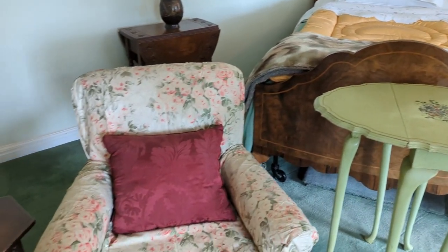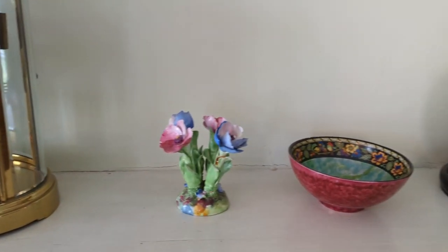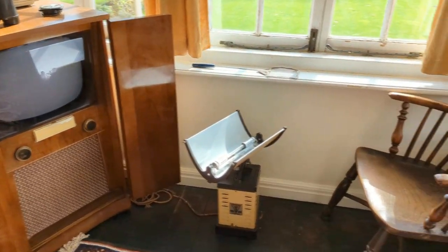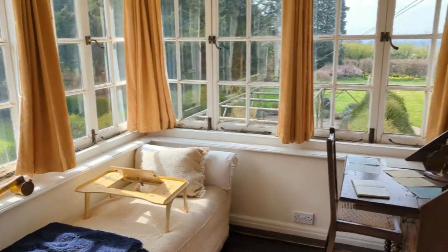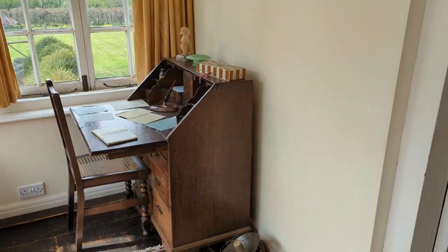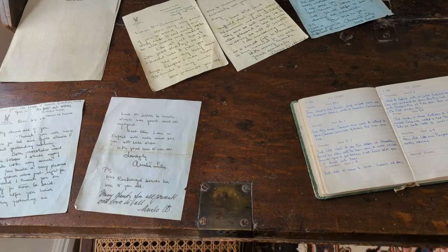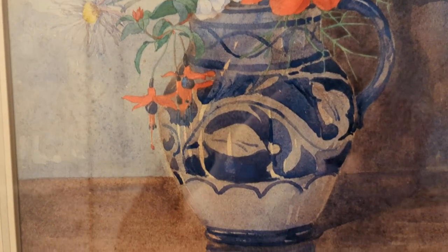Please enjoy now all the elegant and pretty rooms of the house. The house is filled with the original furniture and all their personal belongings, so please enjoy them. If you walk around the house, you can still feel their presence because everything is kept the same.